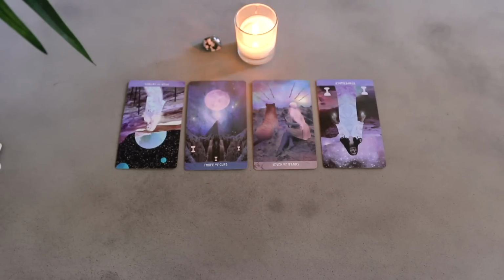And so I do want to mention that the reversed ones just indicate the fact that they're still kind of unknown. They haven't been fully discovered yet. And even if there are certain things in today's reading that you feel like you've fully discovered, you haven't discovered it to the depths of the full ability of it, where it can actually go, the full depth of it.